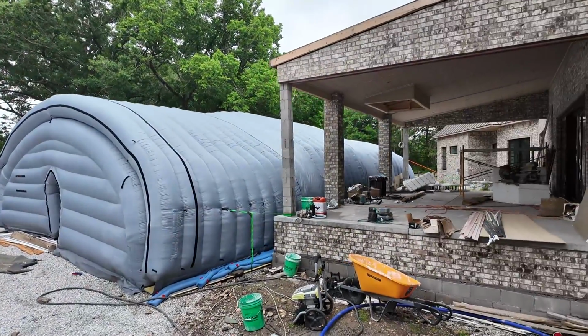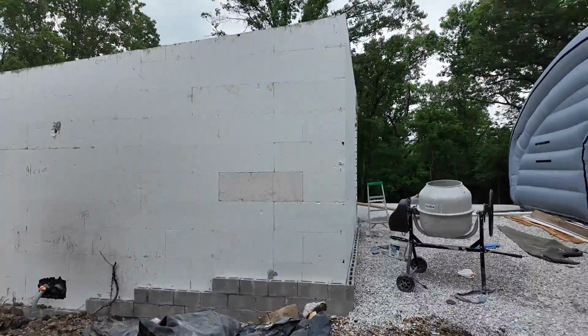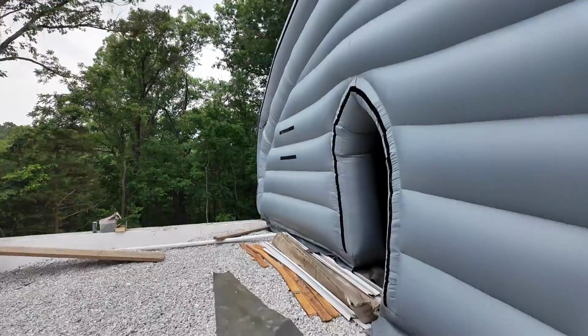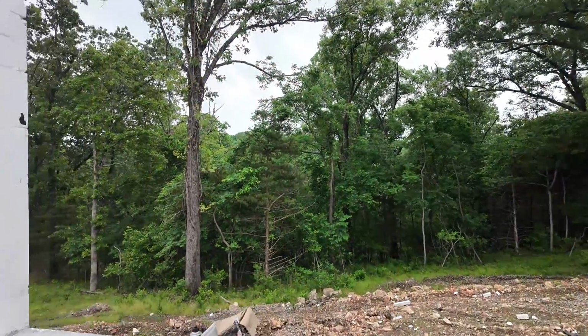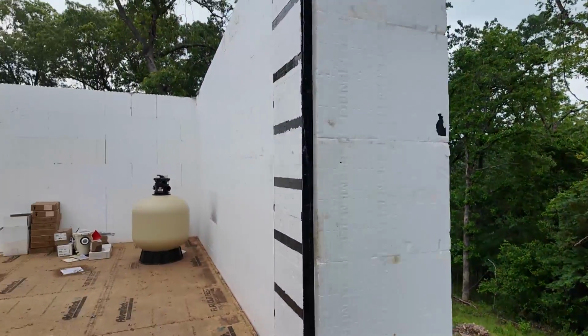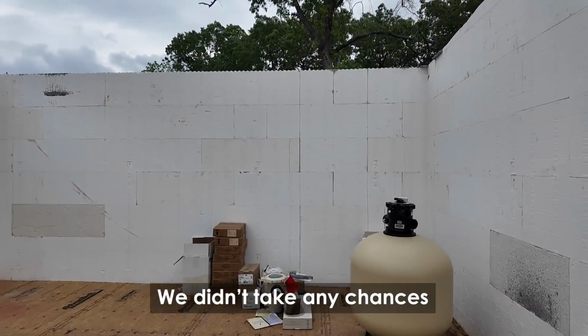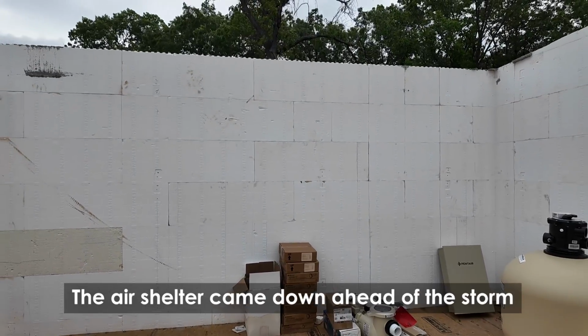But we've got our inflatable shelter up over the pool. We got the pool house all stripped. I'll give you just a quick bop around, because we're installing the Reglet, and there's a good bit of rain in the area, and maybe some storms. So right now we're debating whether or not to deflate it and just deal with the puddles tomorrow, or whether or not to keep it up and hope the storms don't get too bad.